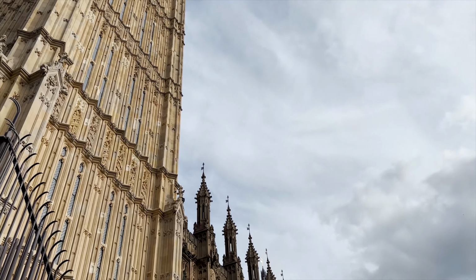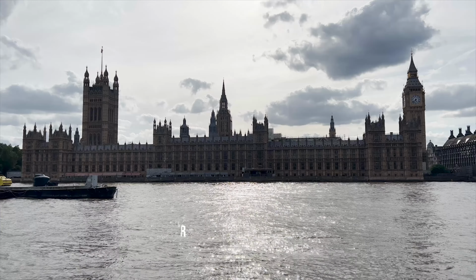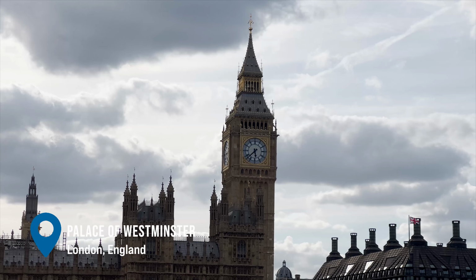Continuing my speed run of seeing sights, which I don't recommend normally, but my time was very limited, I walked by 10 Downing Street. Boris Johnson was the Prime Minister at this time, which tells you how long it's taken me to edit this. Then I walked by Big Ben before walking over the Westminster Bridge to get a better view of the Palace of Westminster.